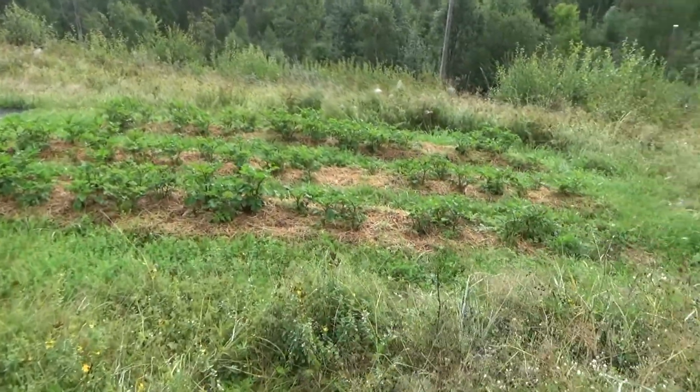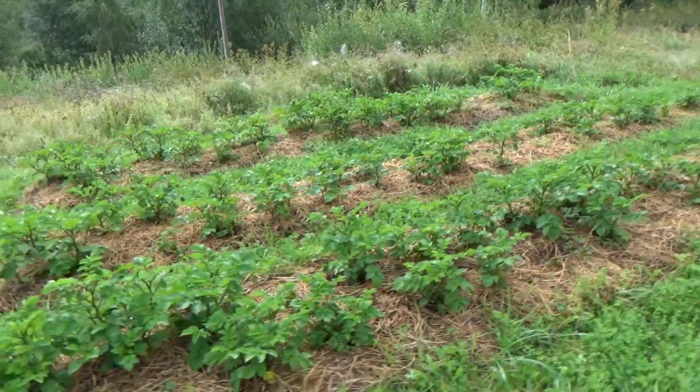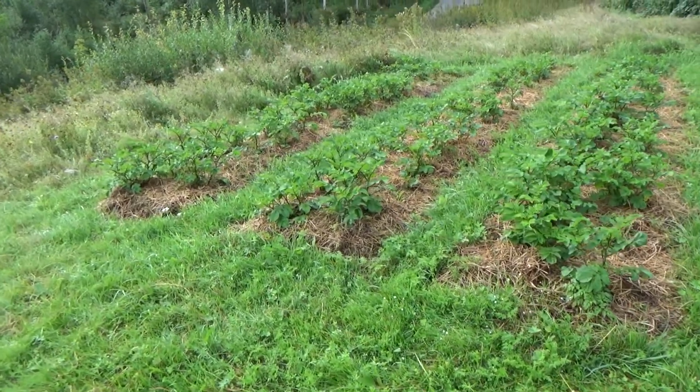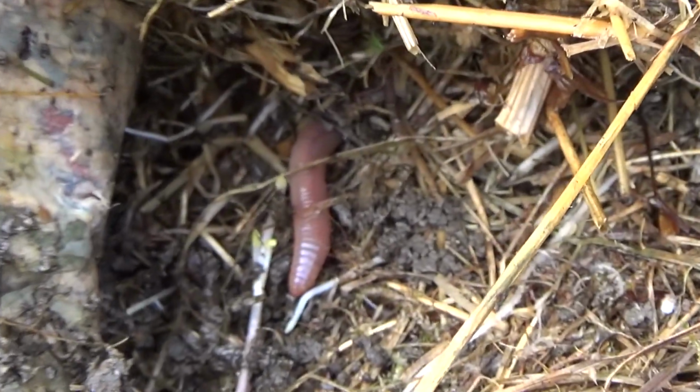And this is the no-till potato patch, which was planted fairly late, so hopefully they'll have enough time. This summer was a little bit strange. And there's a worm. The worms love this setup. Oh, there's another one. These are my rototillers.